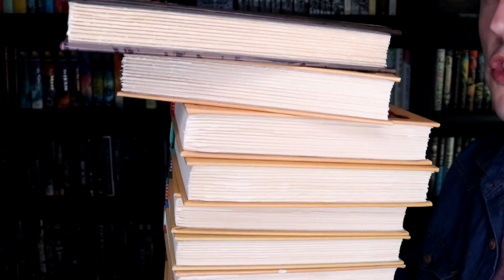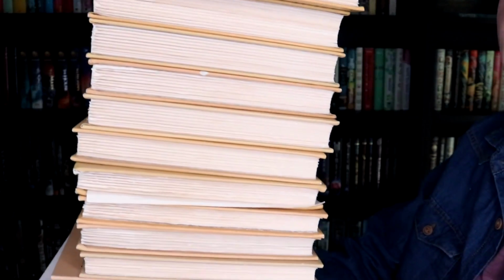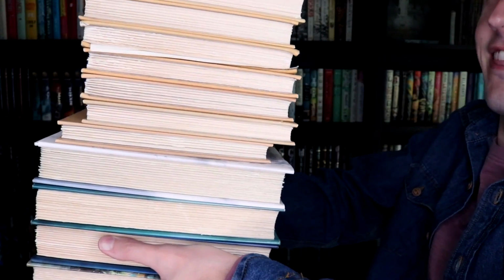I don't even know if you can tell they're deckled edges. Do I need to get closer? Ugh, I'll get closer. Do you see the deckled edges? Do you see their deckled greatness? They're deckled, I tell you, they're deckled. Hopefully that was proof enough and you believe me. If you don't believe me, I can't help you. I don't know how to help you.